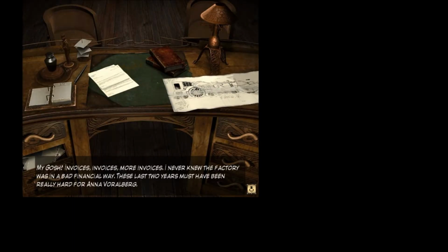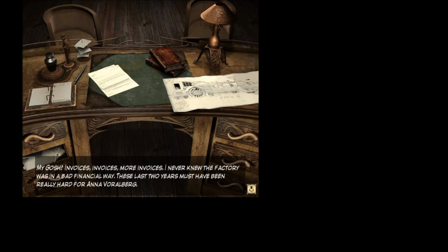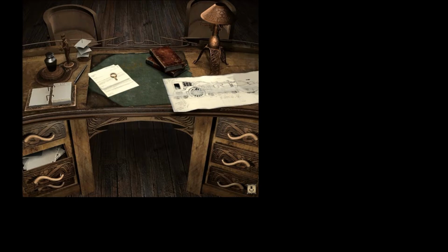Unpaid invoices. Ooh, 80,210 francs. Ooh. So she's really in debt, it looks like. Again, you can read those. I won't. Oh my gosh. Invoices, invoices, more invoices. I never knew the factory was in such a bad way financially. These last 2 years must have been very hard for Anna Vorarlberg. I expect so. Doesn't sound like they've had a lot of selling of automatons lately. Whoops. Let's see how long it is.